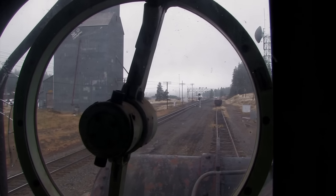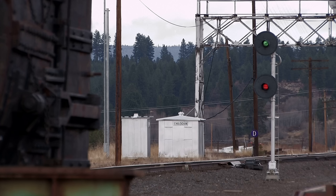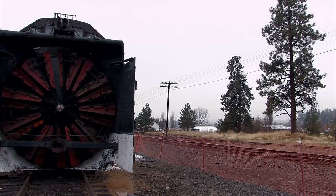A few of its sisters are still stored in Roseville, California, and see occasional use on fabled Donner Pass. A northbound passes this classic piece of maintenance of way equipment.